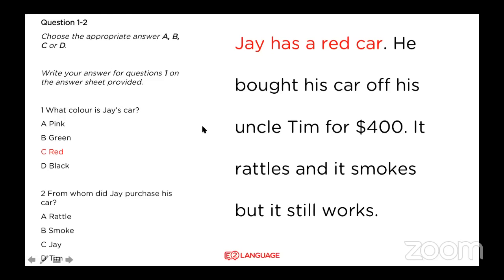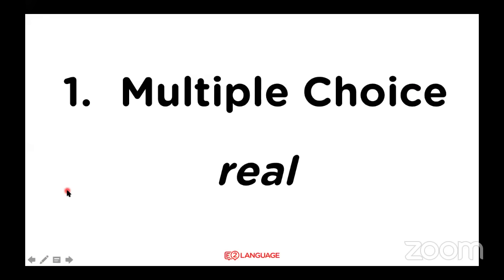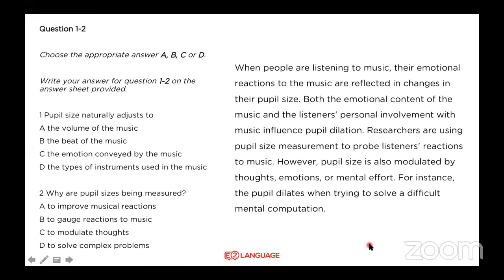Jay has a red car. From who or whom did Jay purchase his car? Rattle, smoke, Jay, or Tim? The answer is D, Tim. He bought his car off his uncle, Tim. So if you had C and D, well done. Let's apply that understanding to a multiple choice, but a real one with difficult reading. Now, I'll give you a few minutes to answer this one.